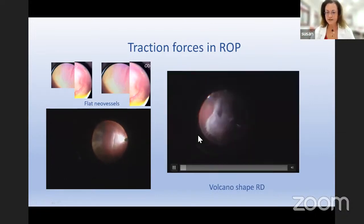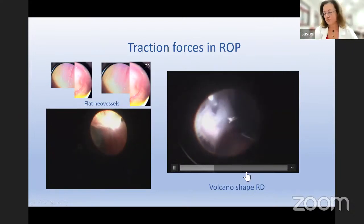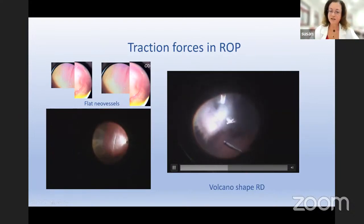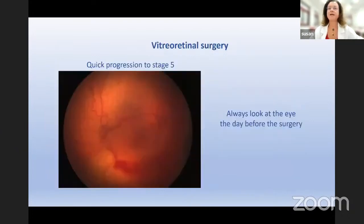So when you get inside the eye and see this, you know that you are in a zone 1 ROP, in an aggressive ROP that detaches the retina. So it's a completely different configuration, connected, linked to that flattening of vessels.